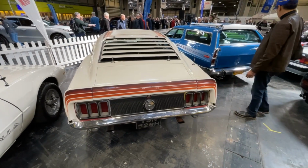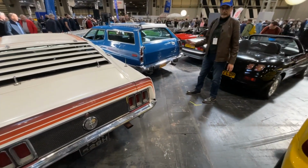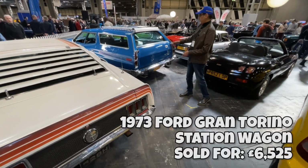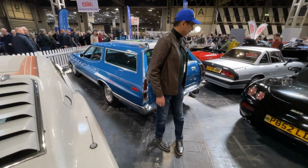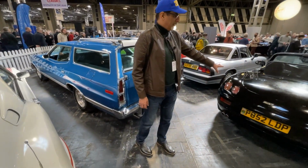And check this out, a Ford Gran Torino. Remember the Clint Eastwood movie? Look at the estate. I mean, this is when wagons really were proper wagons. That's absolutely crazy. And finally, let's end with the Barchetta over here.